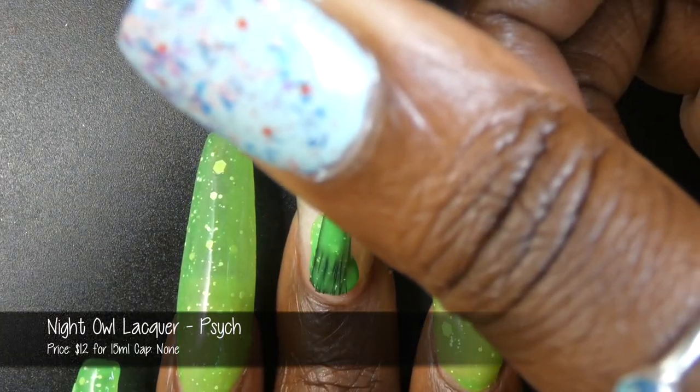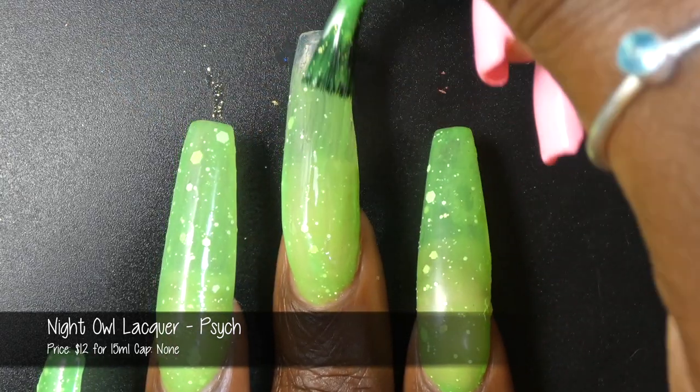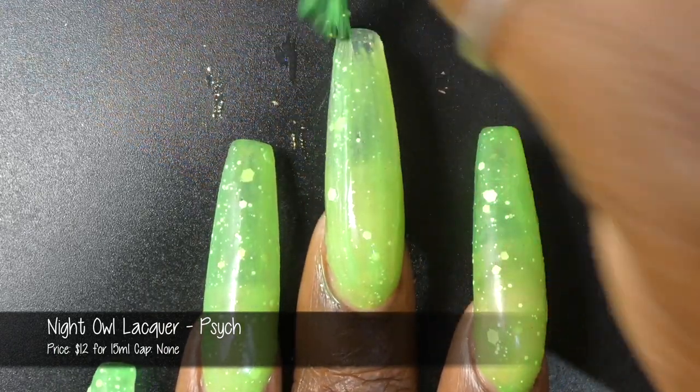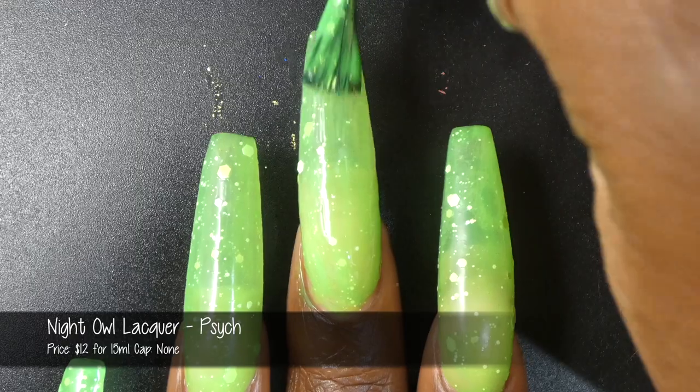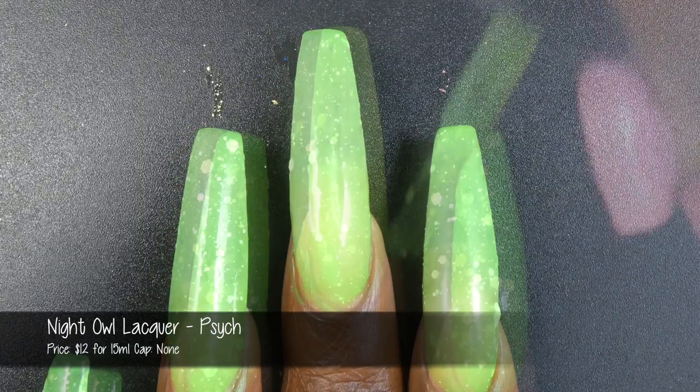Next up, we have Night Owl Lacquer with Psych. Night Owl Lacquer is starting a new series based on the TV show Psych. This polish is described as a bright green crelly with various white glitters and a lime/gold iridescent micro glitter. Priced at $12 and has no cap.